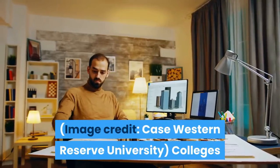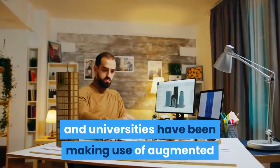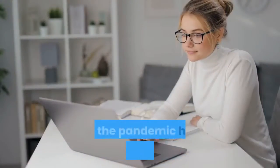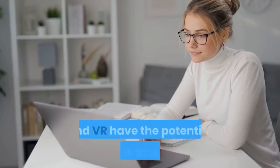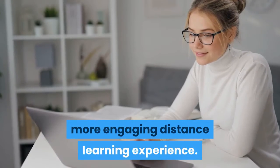Image credit: Case Western Reserve University. Colleges and universities have been making use of augmented and virtual reality technologies for a while now. As the pandemic has forced institutions to reach more students remotely, AR and VR have the potential to contribute to a more engaging distance learning experience.